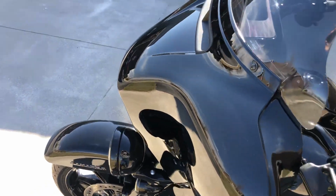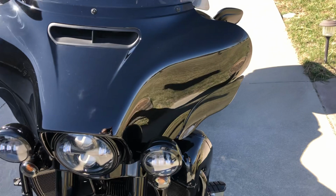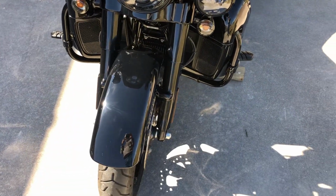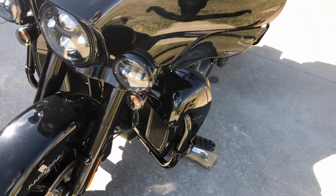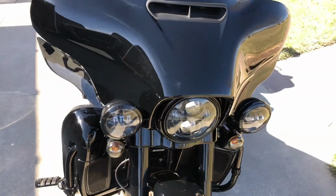Our prices are out the door. There are no added dealer fees, no dock fees or Harley touring bike surcharges. Just good, honest prices that are out the door.